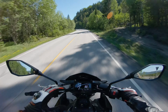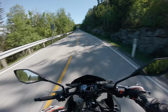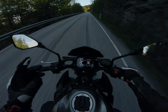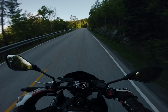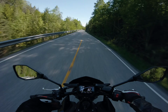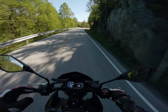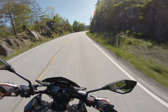The front of this bike is planted so well on the tarmac right here, or the asphalt, if you will. And that is something that I kind of miss with the MT-09, is that it doesn't feel this planted in the corners. The smooth engine of this bike makes it a lot easier for us to have this flow over the mountain that we currently are on.